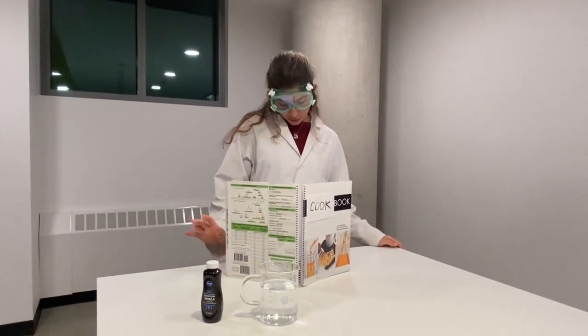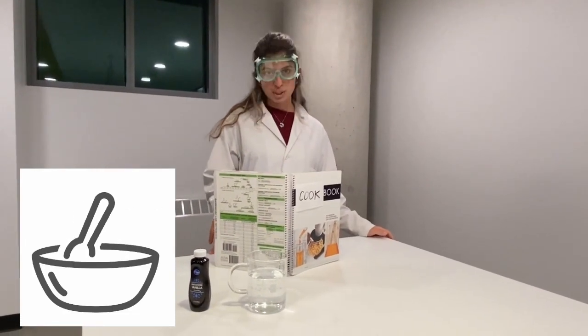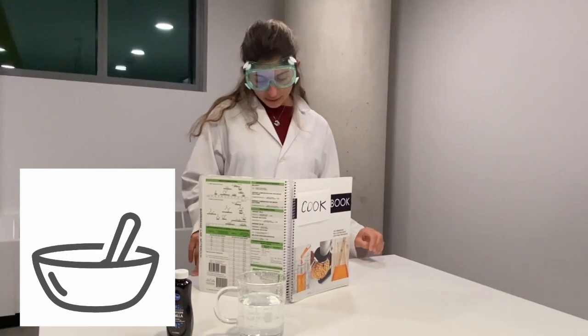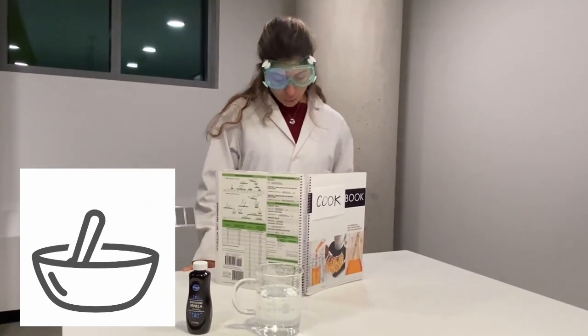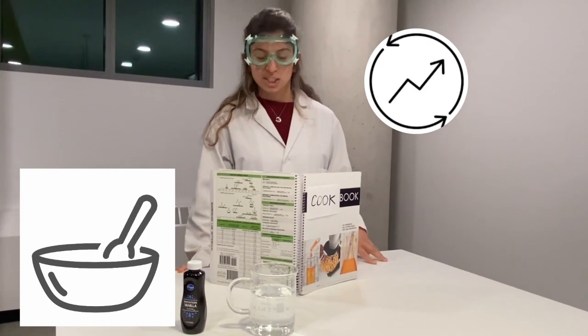Next, you're going to add your sodium hydroxide to the solution, which makes it basic. And then you're going to follow that up with the rhodium salt and the cuprous iodide, which act as catalysts and speed up the reaction.